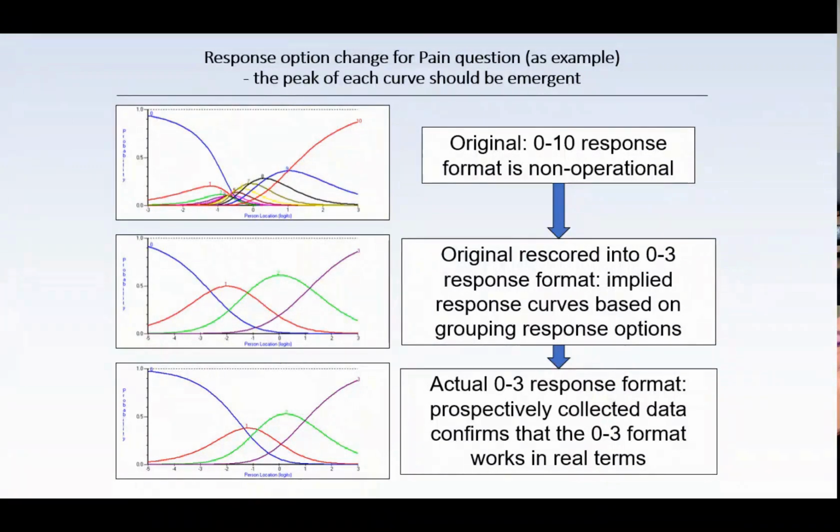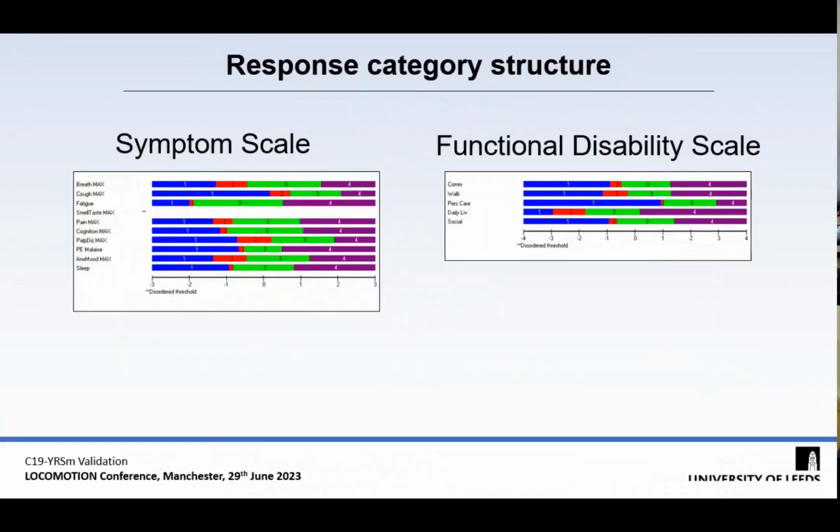So the middle plot there shows where we did a post hoc rescoring of the original data to suggest that the 4 response categories was probably going to be better. And the bottom one is using the new data, our actual prospectively collected data from the LOCOMOTION study, to see how it did work. And we can see that it worked pretty well in terms of how we anticipated. So we were very happy with that.